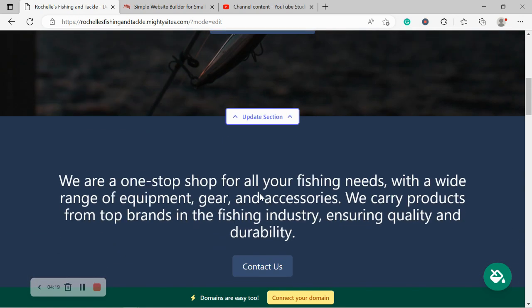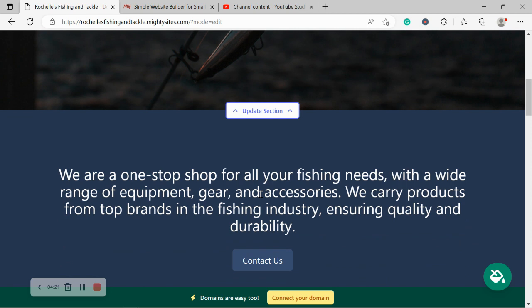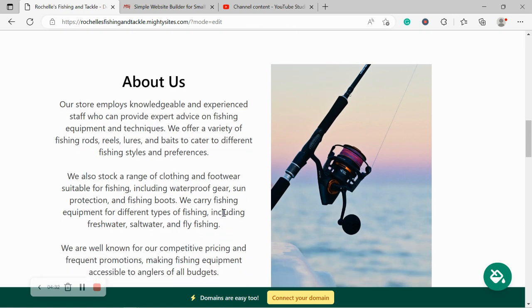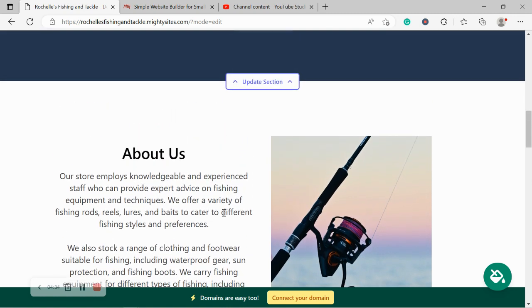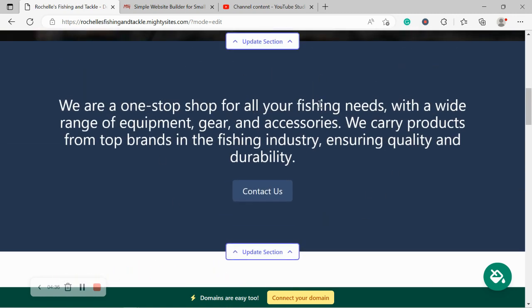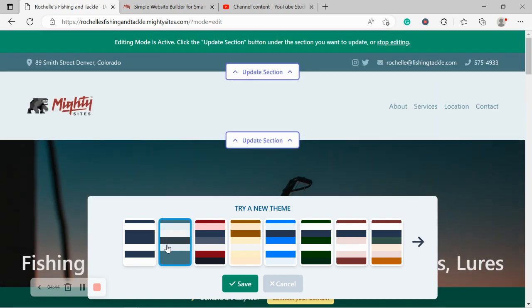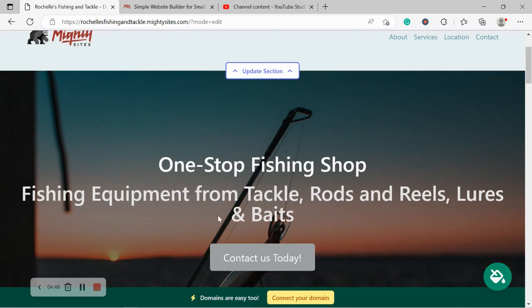Now, with Marty Sites, we wanted to make it as easy as possible when it comes to launching a website for your fishing store. We've also gone ahead and pre-selected the colors. However, perhaps the signage throughout your fishing store, your business cards, your logo, maybe it's a completely different color to this one that's been pre-selected over here. You don't need to know color coding to change it. All you need to do is click on the handy little paint bucket over here and go through the various different options available. So I quite like this one, so I'm going to go ahead and save that. Awesome.